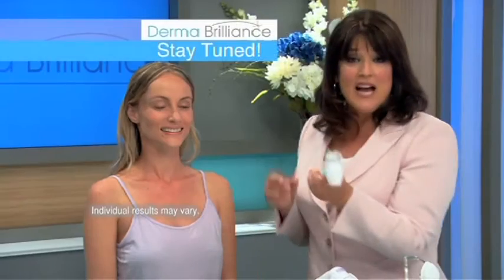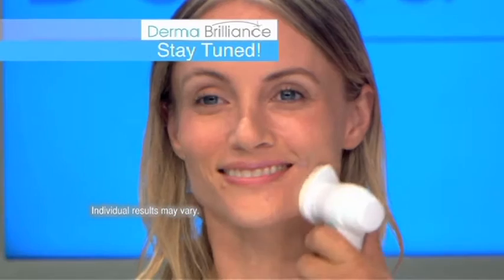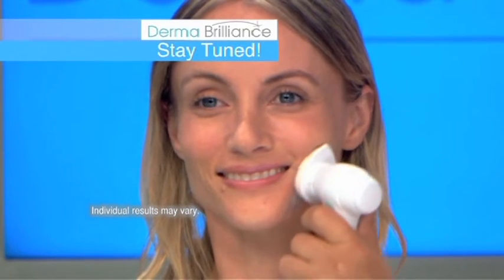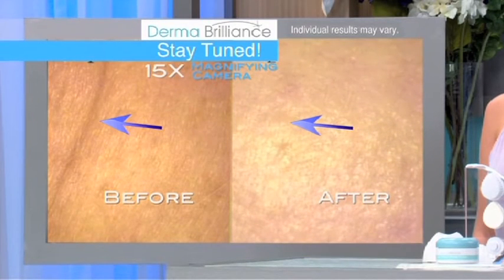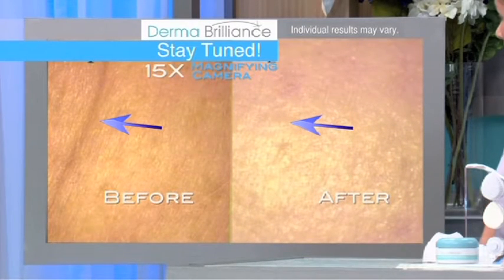Amazing! And we're going to show you in real time, no camera cuts or special effects, how just one DermaBrilliance treatment can reduce the look of facial lines and leave your skin looking fresh, dewy, and radiant.